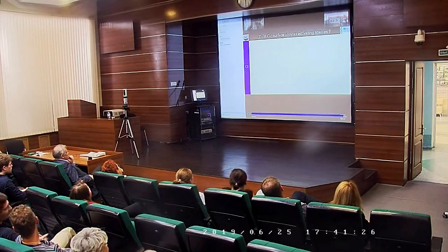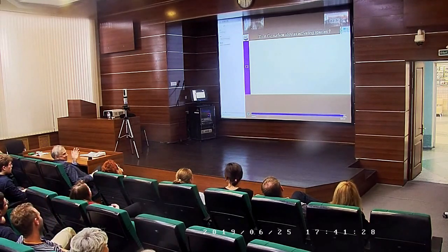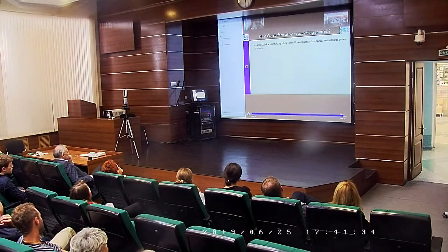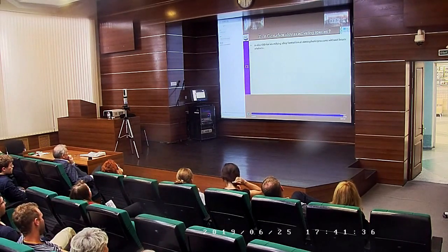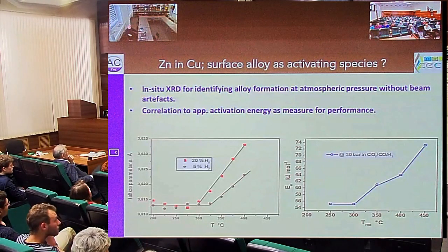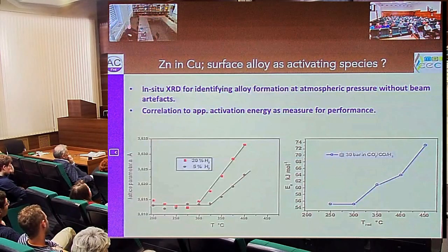Then the last issue is, why is this of brass? At 50 bar pressure. And then the question is, now it could be brass, and then we did an experiment for that. This is operando catalysis in an X-ray diffractometer. And then you see, if you keep the reaction temperature above 300 degrees, you see a non-isothermal increase of the lattice constant because you do form brass at 300 degrees.